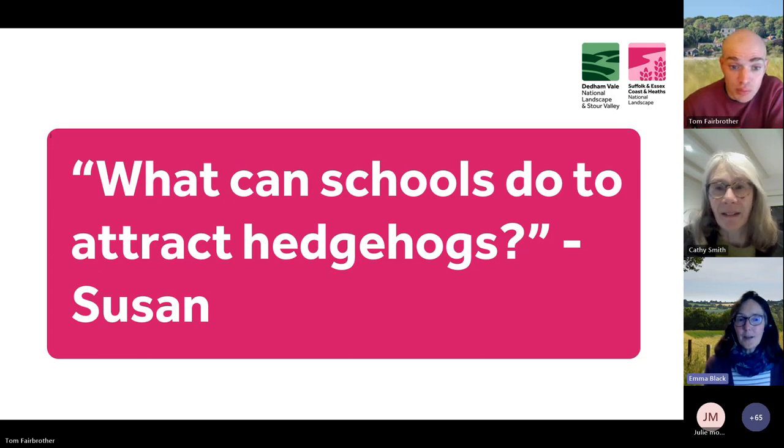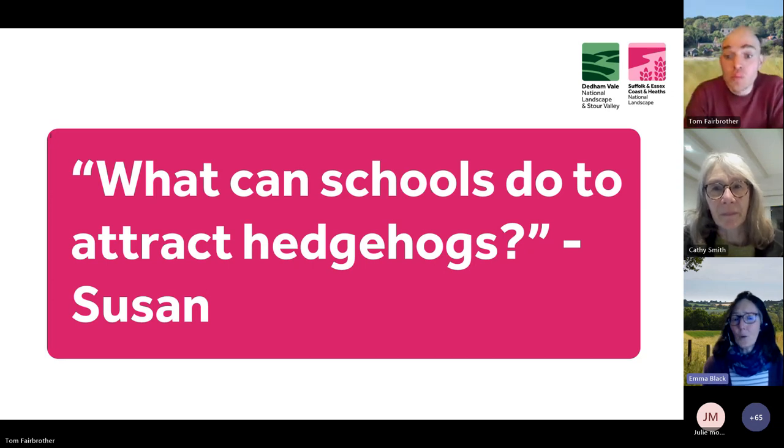Yeah, so having experts coming in and talking about hedgehogs, but the most important thing is to make sure that your school grounds are hedgehog friendly. So lots of longer grass, log piles, lots of dead wood, lots of shrubs, flowers, all things that hedgehogs want to eat, but also making sure that the school grounds are connected to the landscape around. So whether that's gardens or another open space, again, the connectivity is really, really important.